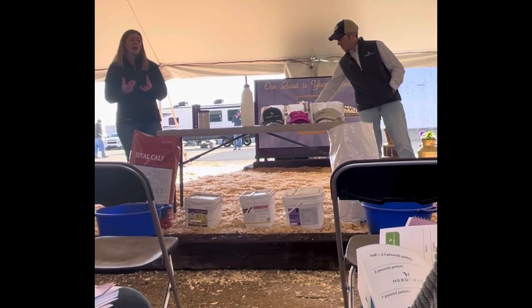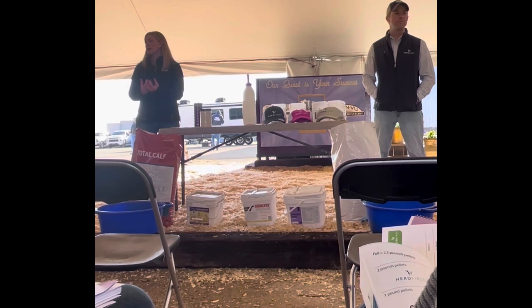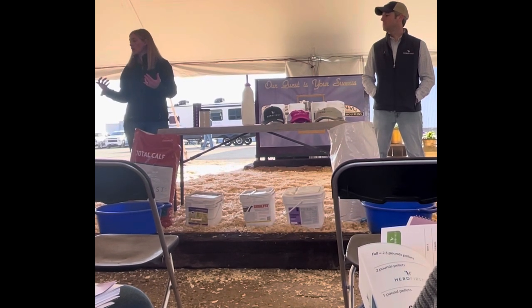And so getting a grass hay can be a little more consistent. They're going to eat it. It's nice and soft on their mouths. They'll actually consume it. It has some energy and some fiber, some protein, but then we can make up the rest of that protein and energy that they need in that grain.